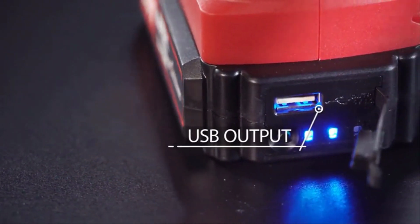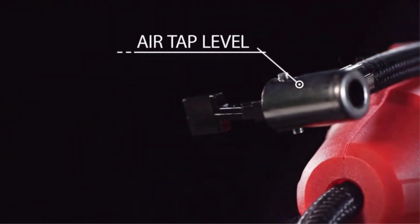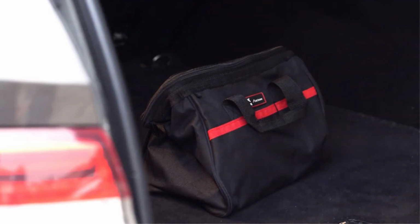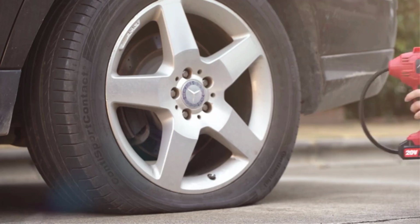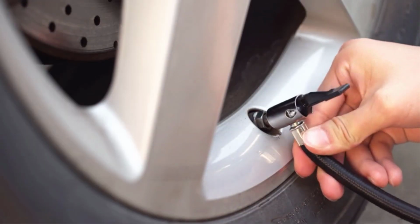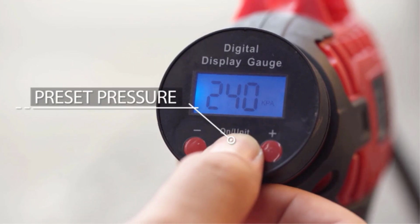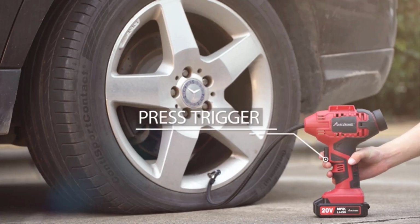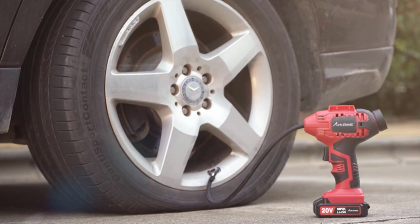When using it in hard-to-reach places, you'll find that the Avid is reasonably light, well-balanced, and comfortable to hold. We found that this compressor's backlit digital display was easy to read, night or day. During testing, the Avid was able to refill a tire from 25 psi to 35 psi in just over a minute, making it the 3rd fastest air compressor we used. More important than its speed, however, was its accuracy. The psi ratings it produced were near the top of the pack, with an error rate of about 1 psi, compared to our controlled tire gauge.